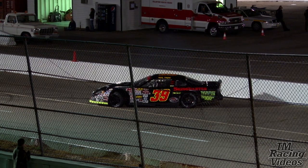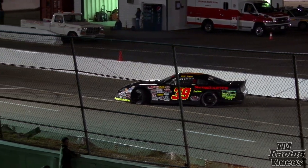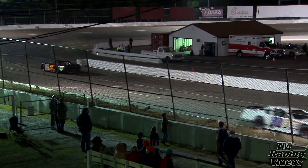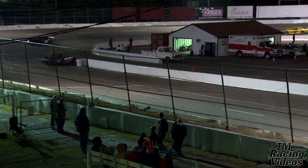61 laps in this race. I think everybody was kind of looking forward to slowing it down just a little bit, maybe even the drivers. I don't think Chris Dotson wanted to see that, though, because he had a good, comfortable lead.